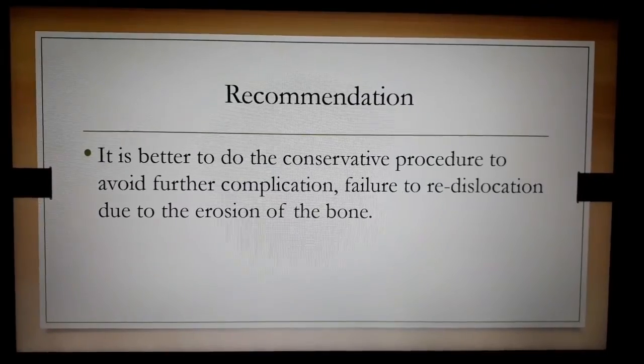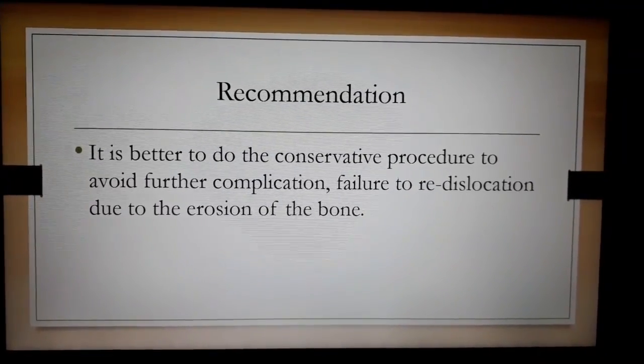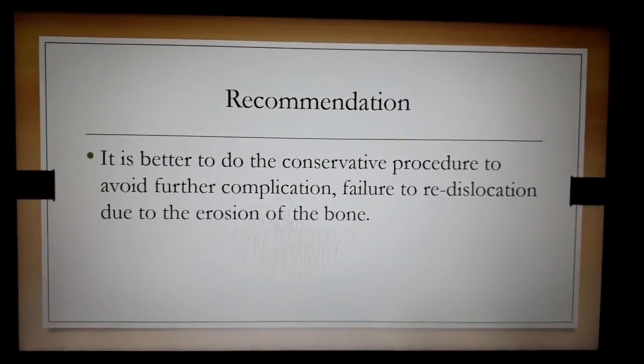Recommendation: it is better to do the conservative procedure to avoid further complications like failure, or redislocation due to erosion of the bone.